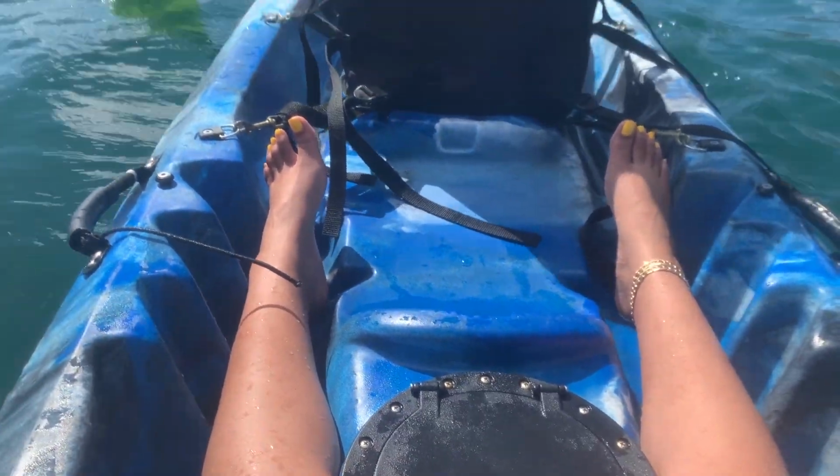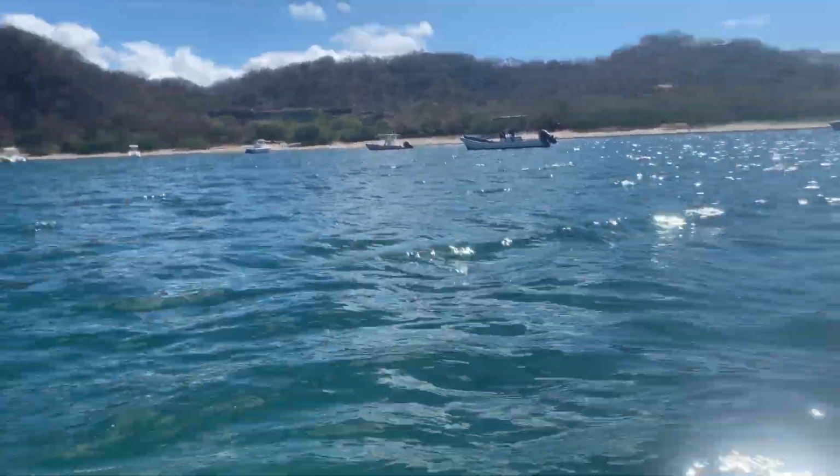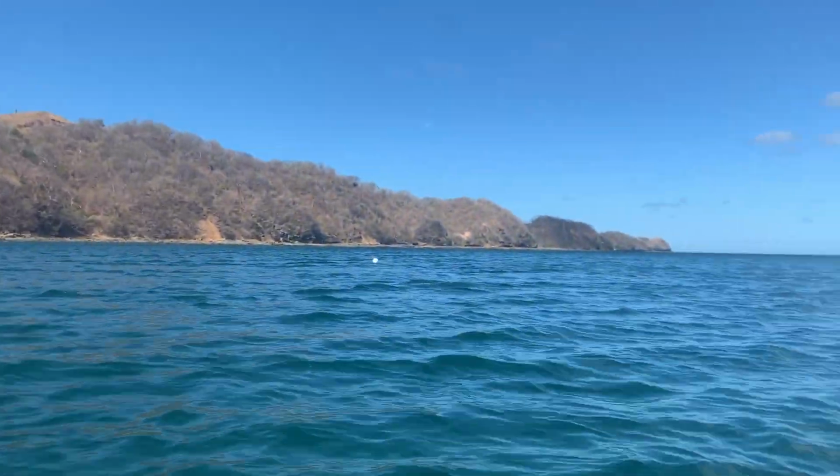First time kayaking. It's going pretty well so far. You know, kind of getting the hang of it. And yeah, so beautiful out here.